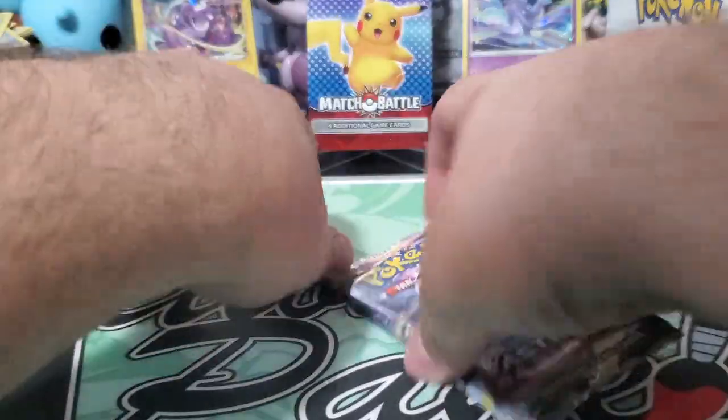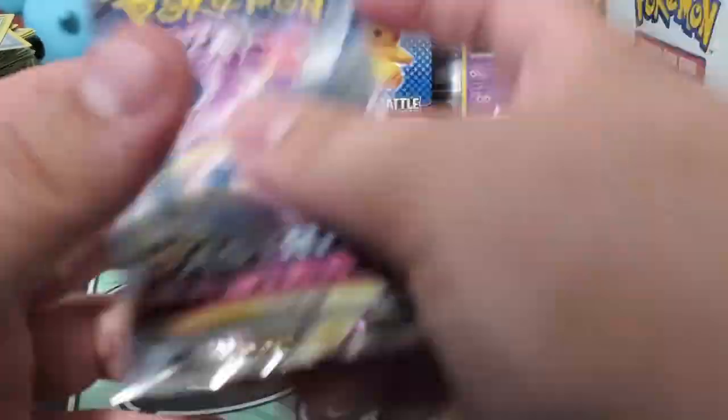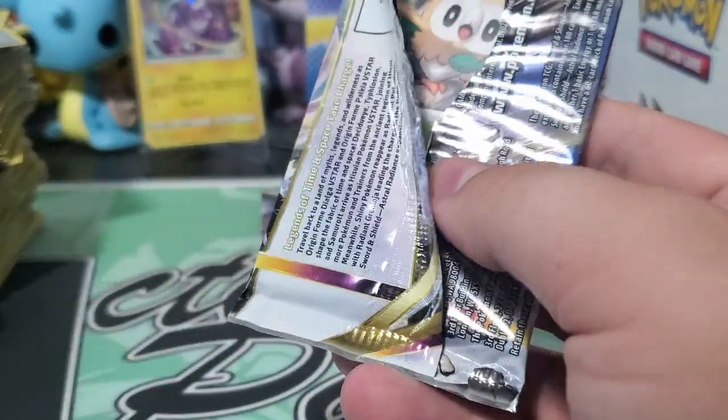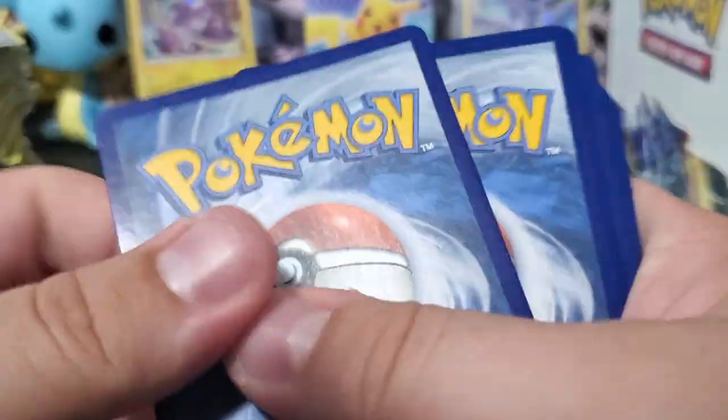We got two packs left. Origin Palkia and Origin Dialga. We are looking for an alt art to try to finish this off. It's not looking great, though. But we may not even pull an alt art out of the booster box. How crazy would that be? 72 packs and not one alt art.